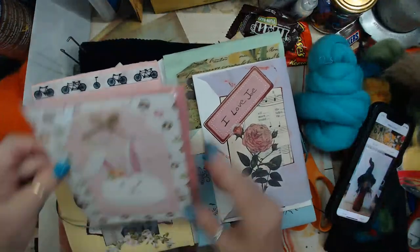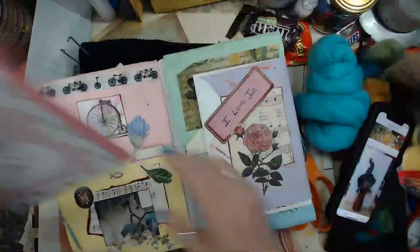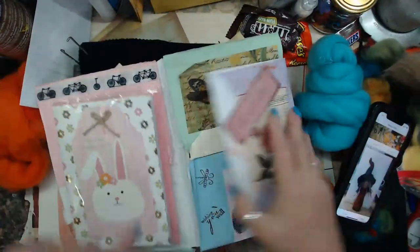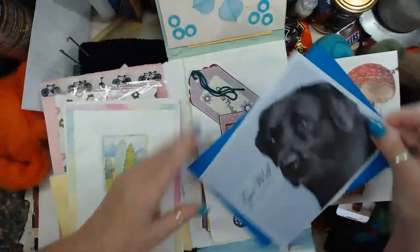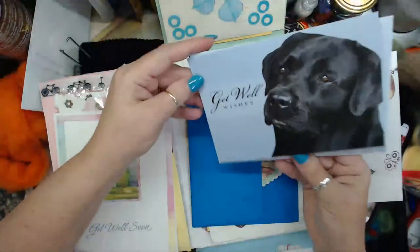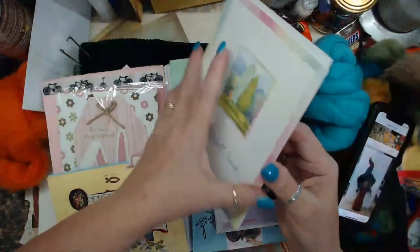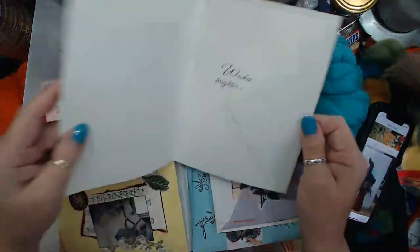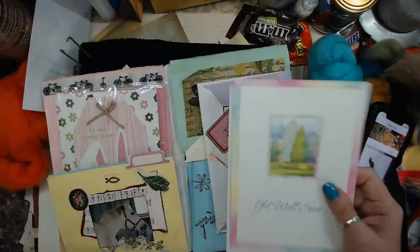So this one says, "For somebody special." Oh, that's an Easter card. Okay, well, we'll save that one for Easter. Here's a get well soon. Here's another get well wish. Let's see what this one says. "Hope you're feeling better soon." This looks like a Freddy card. This is the first one I picked up. Let's look at this one. "Get well soon. Wishing you bright days ahead." I'm going to get this one out for Karen.